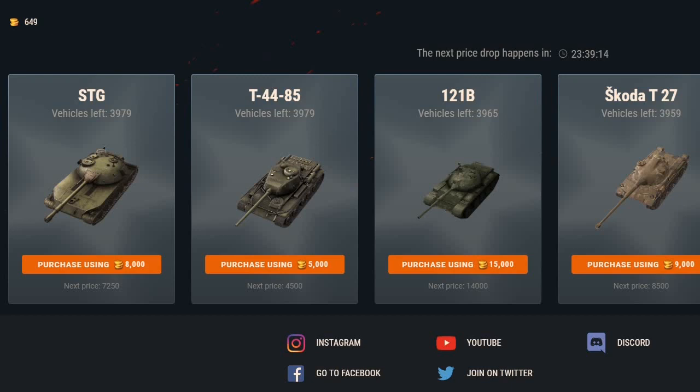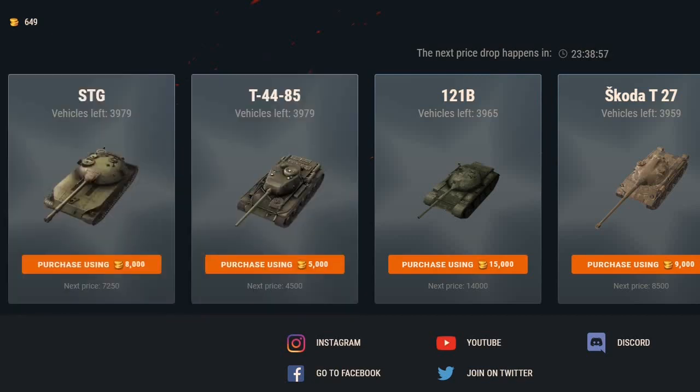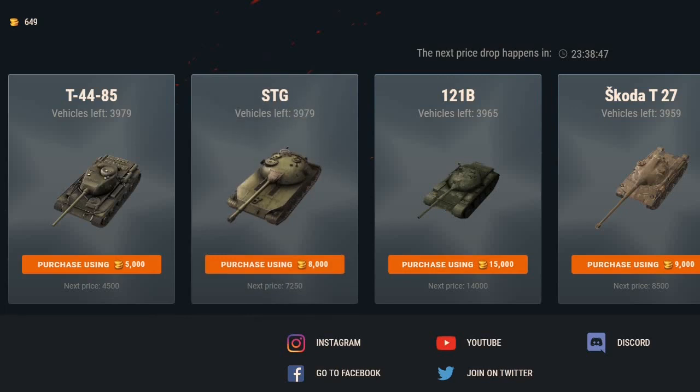So let's take a look at what tanks you might want to add to your garage, and if so, at what price. Starting off with the Tier 8 STG, one of the tougher tanks to play. Definitely not a tank for newer players. It looks snazzy, but it does not have the greatest of pens, and you will struggle mightily against some heavy tanks. So what would be a good price for this? Anything under 5,000, I guess. If you must have it, pick it up for 5,000.